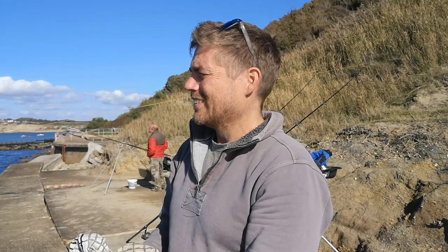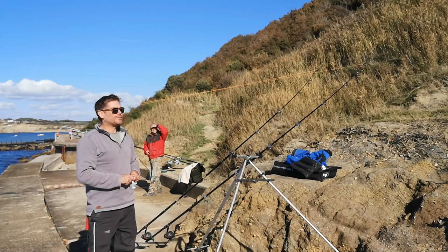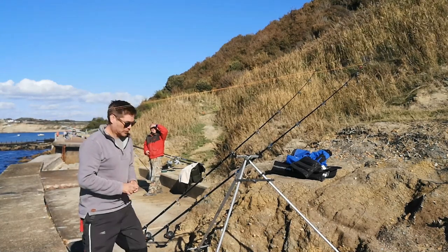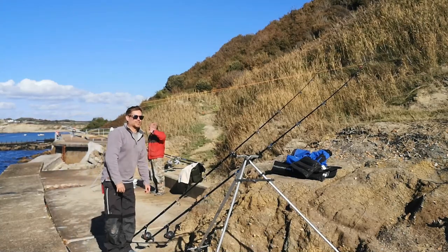It's gone, been dead. Nothing, rods have hardly moved in the last sort of hour and a half. May even be 2 hours now. It's gone super quick. Yeah, so might pick something up, might not. But we can always hope. Very much like a bite. That's a bream, isn't it?